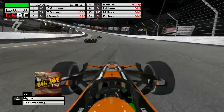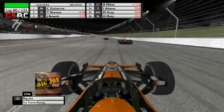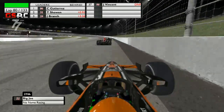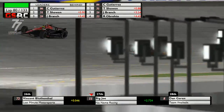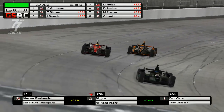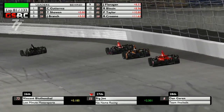Yeah, not sure. I'm trying to pick it up, but we are on board with the Big Joe show. Joe's got a little bit of work to do, man. He's 2 laps down as this thing cycles through, and he's sitting 27th place. So, with these, we are looking at some right side damage on that pod.